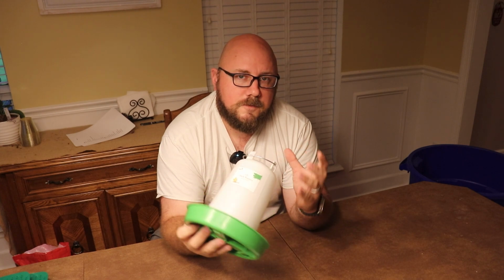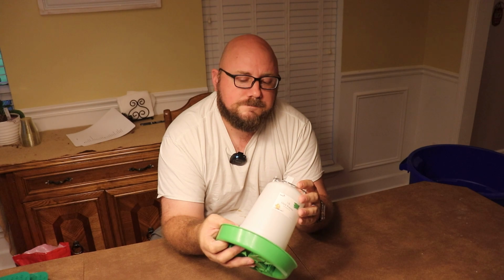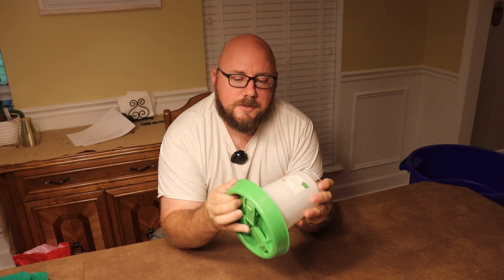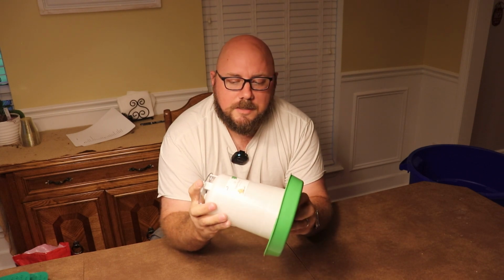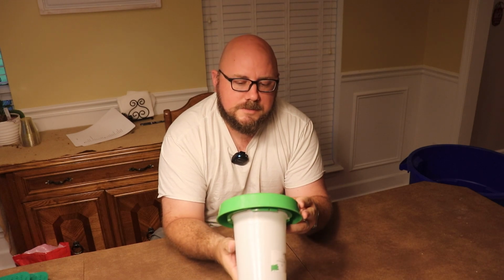The food stayed in there real well, keeping it from getting out and flying everywhere. These are also real well made, so they're very durable. I like that the plastic on them is not brittle, and everything seems very solid made. You can see there's some supports and everything in here for this.